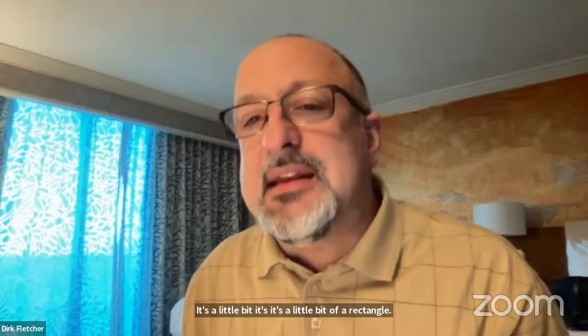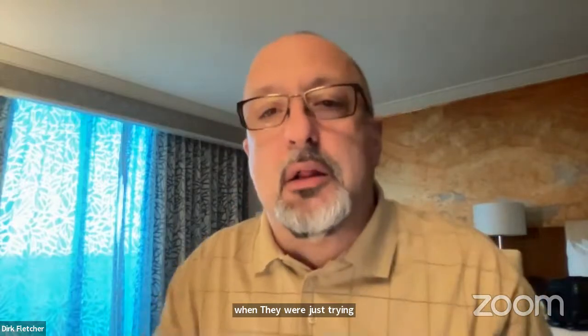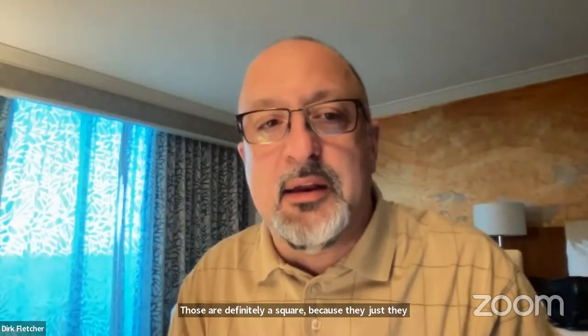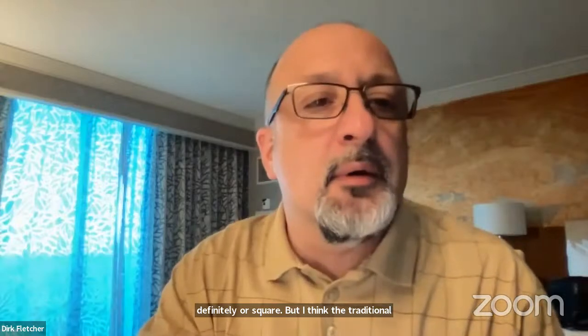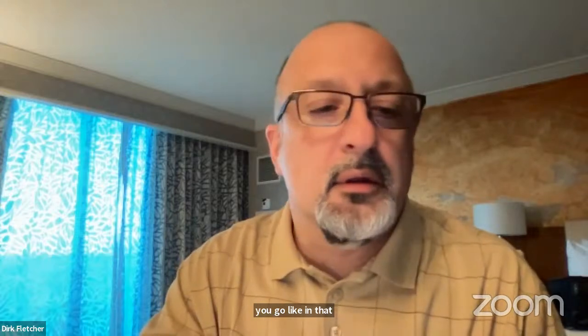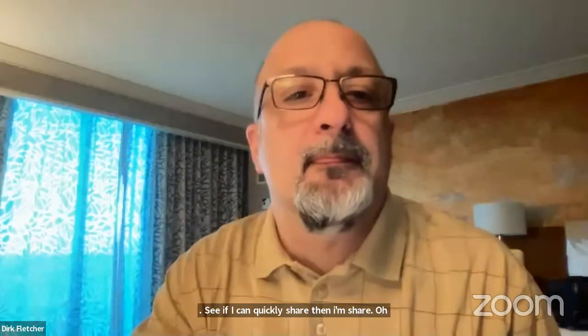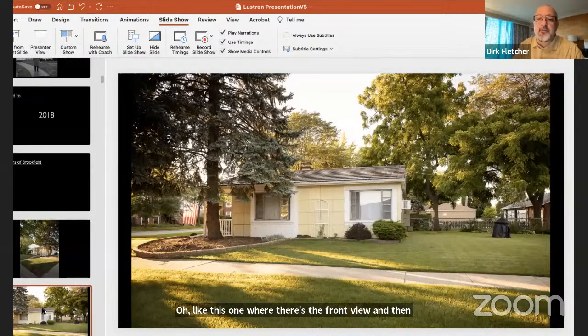I feel like the ones that they made at the end of the run, the 900 square foot homes, when they were just trying to get more money and have something smaller and quicker, those are definitely a square. There were a couple in Ohio that I photographed, and then that blue one in Webster Groves, definitely are square. But the traditional ones are a little bit, like, let me see if I can quickly share and then unshare. Like this one, where there's the front view and then there's the side view. So it's a little more of a rectangle.